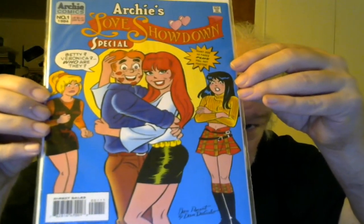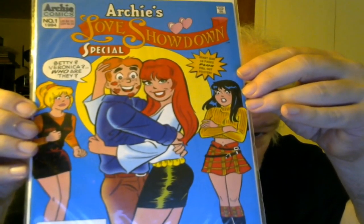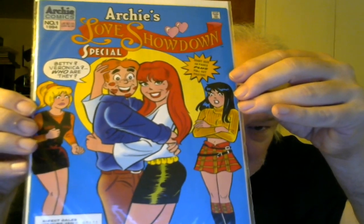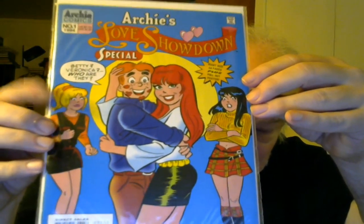In fact, I think I know what I did. Is I pulled 10 and set a stack down and put out another 10 and put a stack down and picked out another stack worth of 10, and I didn't stack them back in the right order. Alright, this is issue 1 of Archie's Love Showdown Special. Now, if I were Archie, but I'm not.